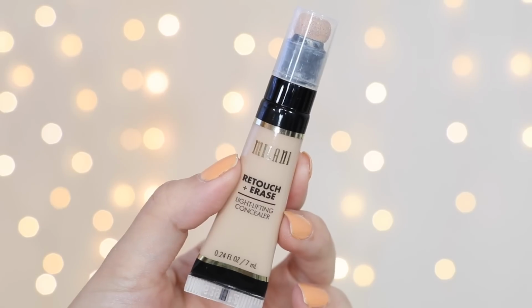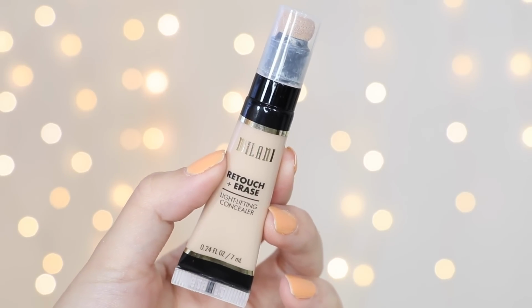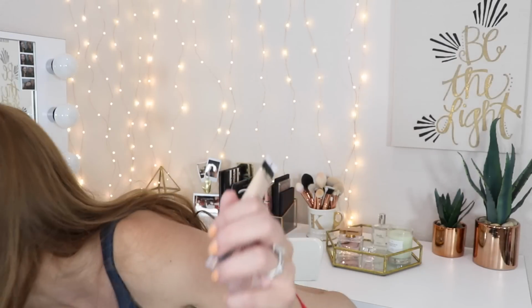Tell me why it's taken me so long to completely fall in love with this concealer. This is the Milani Retouch and Erase Light Lifting Concealer, and I'm in the shade Fair. Sometimes I use the shade Light, depending how tan I am, but I'm usually fair.